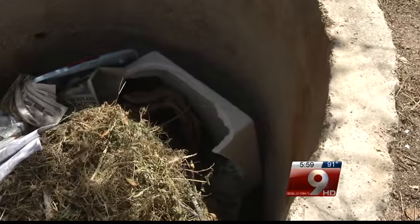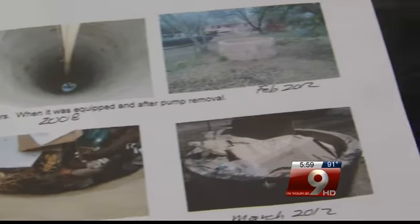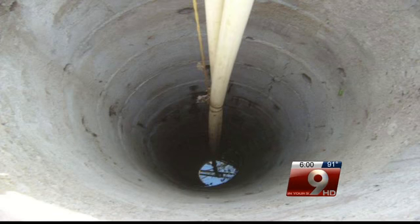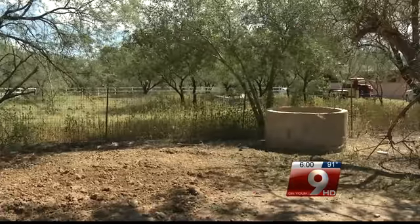It's like an uncontrolled landfill. It's fermenting down there. It may be making methane gas, I don't know. He's been taking these photos. Hicks says the well is quite deep, and this photo from 2008 suggests that the bottom of it may extend into the water table, the same water table from which some neighbors draw their drinking water.